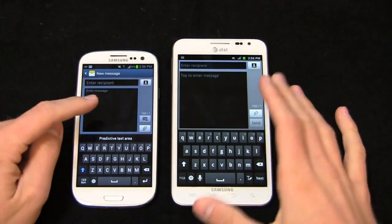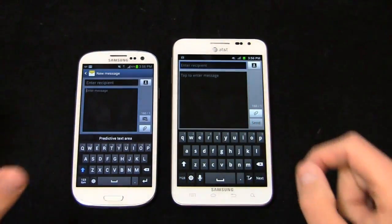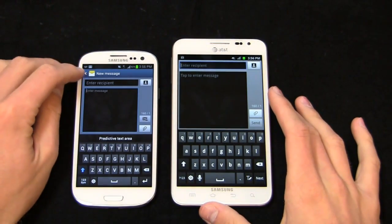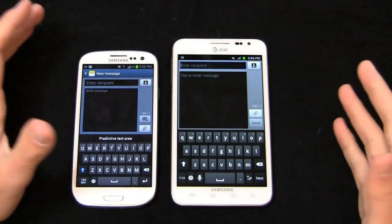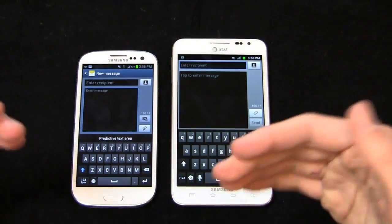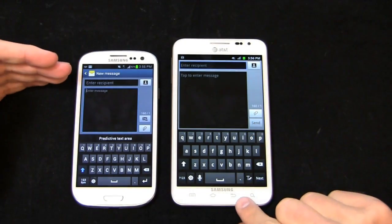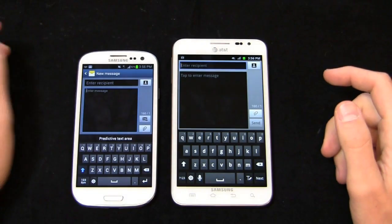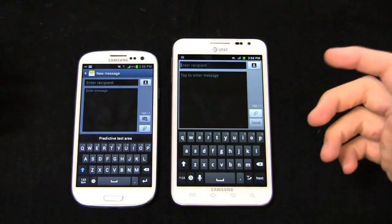Into messaging on both of these devices. Let's take a look here. So Galaxy S3, Galaxy Note, you can see the messaging interface is a little bit different here, and obviously there have been some changes. One thing I really like about the Ice Cream Sandwich interface, or the new TouchWiz, whichever you want to call it, you can see new message here, but I like this little arrow up top. I like the fact that the navigation's kind of gone to the top, as opposed to hitting back down here. I can still do that over here, but I can physically go and hit the back button right here and easily go back to my previous messages.